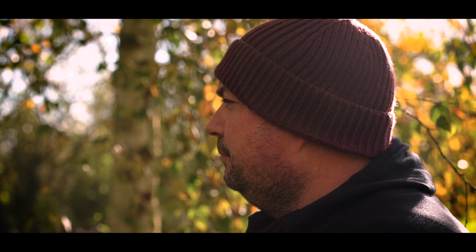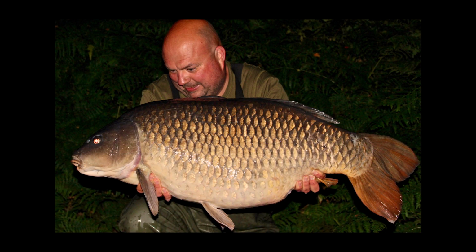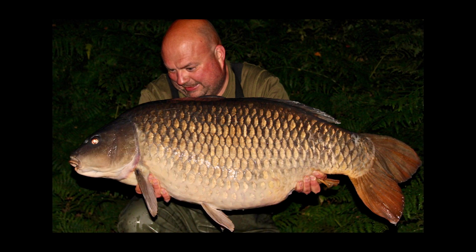I'm 3 years in now to Welly, and essentially you join Wellington Country Park to catch a 50 pounder. First couple of years I came close, had a couple of 47s and stuff like that. Achieved what I set out to do in the summer of this year with a fish called the Chestnut Common, which was 51 pound, and a few other nice target fish that I wanted.